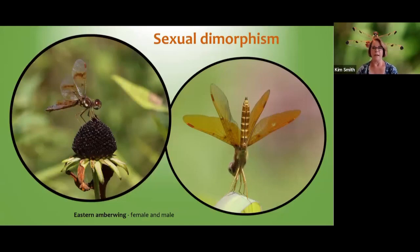Okay, now we're going to look at some pictures of different species and talk about a few different things. These are eastern amberwings. They're some of our smaller dragonflies. This is what was being eaten in that slide that I just showed you. We've got a female on the left here and a male on the right.